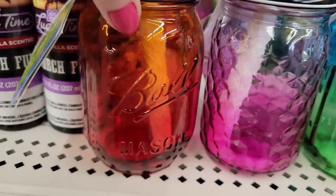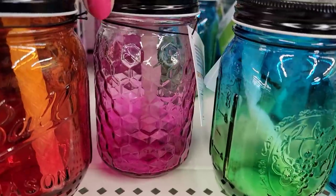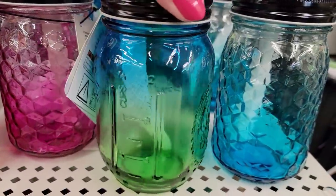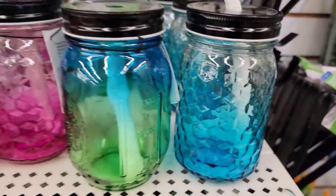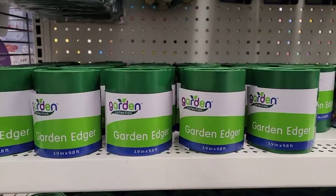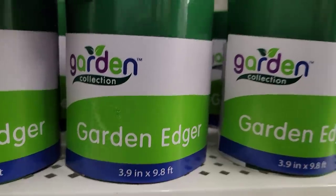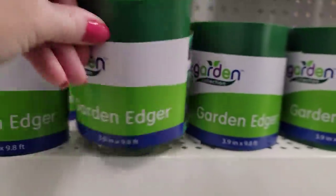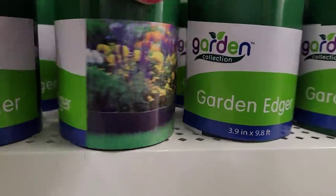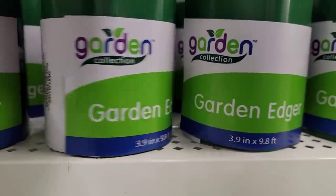These are the glass table torch. They have the wicks. You just got to buy the fluid, which is right next to them. And they had 4 different colors. Love, love the jars. And you don't have to use it if you don't want to, like that. And look at here. They have some Garden Edger. 3.9 inch by 9.8 feet. They're also going to be getting in some chicken wire. So be sure you keep an eye out for that.